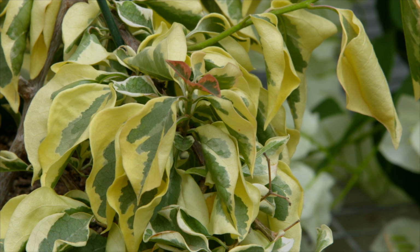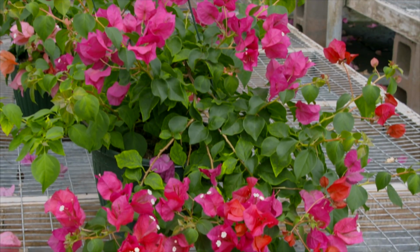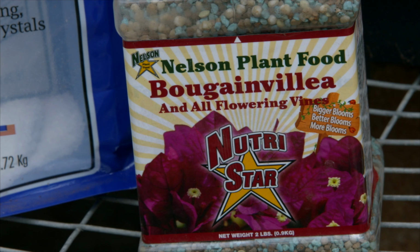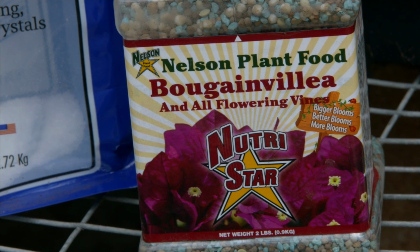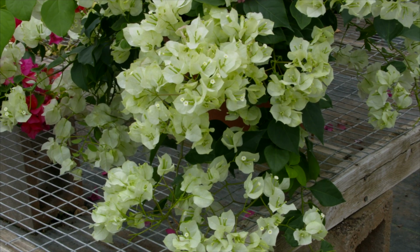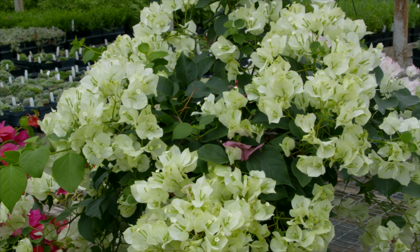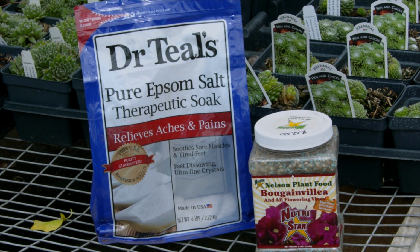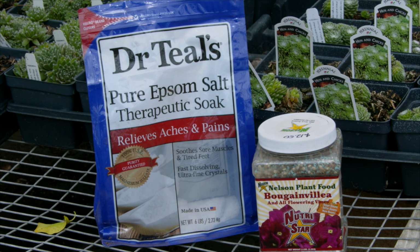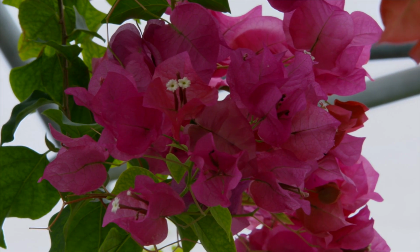Yes, that's right. The other critical factor is the fertility. Now, we like to recommend the Nelson's Nutristar Bougainvillea fertilizer. It's got a lot of the micronutrients in there to keep it blooming well. This fertilizer has the magnesium in it, but Epsom salts is always great to help keep them going. A couple of tablespoons every couple of weeks will really help to keep the blooms coming on your Bougainvilleas through the summertime.